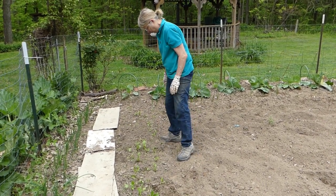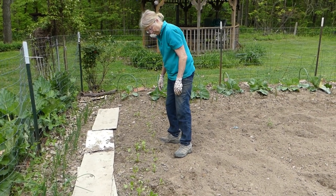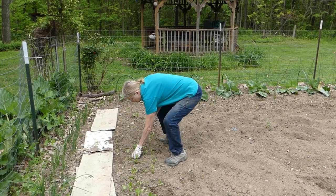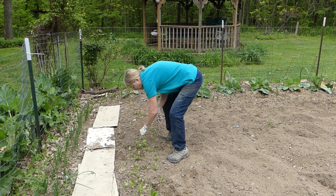Okay, we're going to do a real quick garden tour. This is Susan's garden, April 2024. I think today is the 25th of April. Anzac Day. Yes. Very important day.